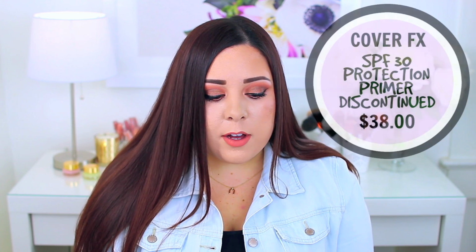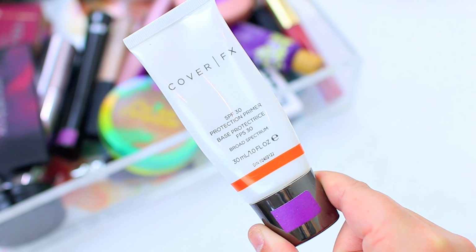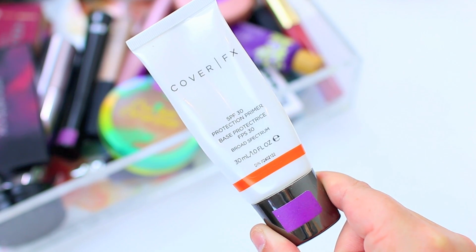So I have been using the CoverFX SPF 30 Protection Primer a lot lately, especially now that summer is here, and sometimes I'll just put this on before I go outside, you know, even if I'm not wearing other makeup. But I just started using it last month, so I don't know if I'm going to be able to finish it.